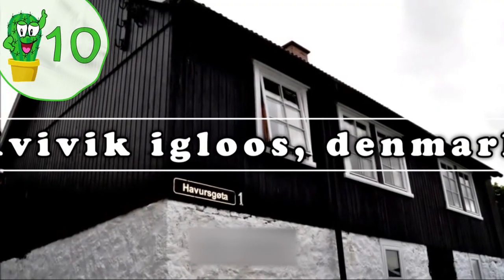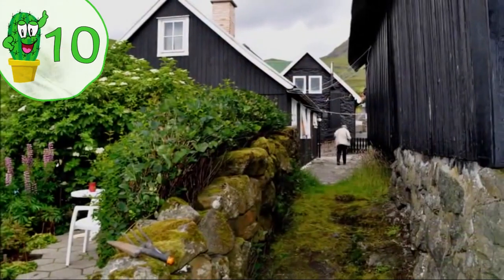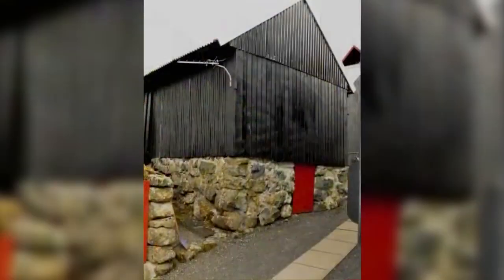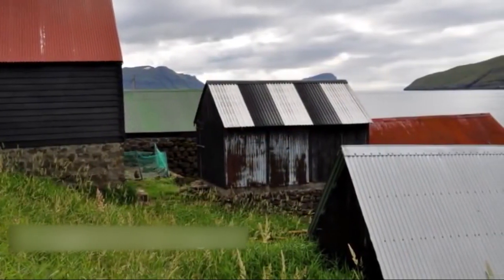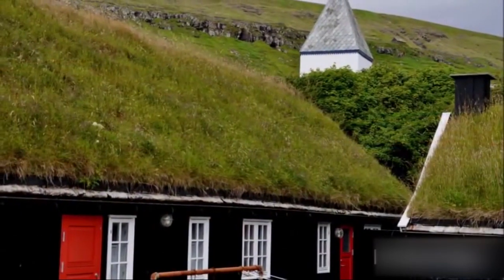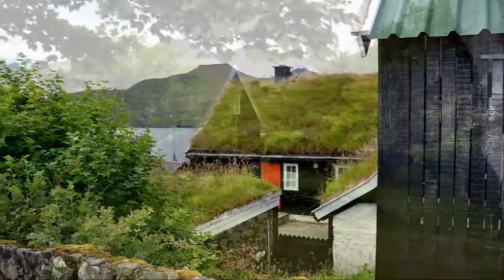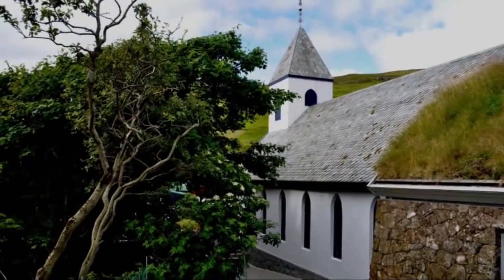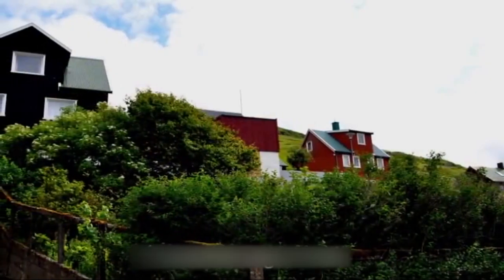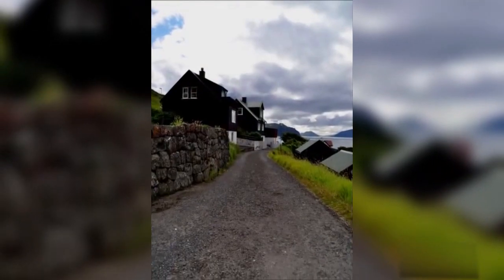10. Kvivik Igloos, Denmark. Based on the Icelandic tradition of the turf house, the Kvivik igloo features a turf roof for insulation. A pair of igloos were built near the town of Kvivik and are designed to offer temporary, novelty accommodation for tourists in a panoramic setting between the mountains and the bay. Described as microhouses, the igloos have a kitchen, lounge area, and double bed in a loft. The unusual geometric design draws many visitors throughout the year.